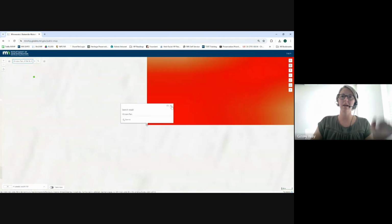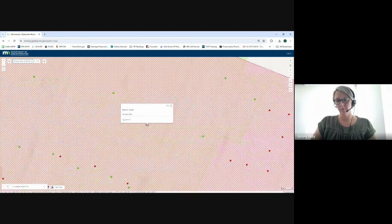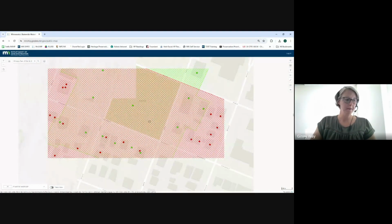Windom Park. So this allows you to find properties that maybe previously in our inventory have incorrect addresses, or you really are not exactly sure what the address is. You can get close and then you can zoom around.